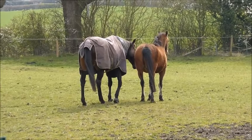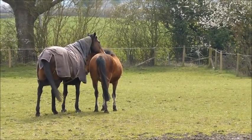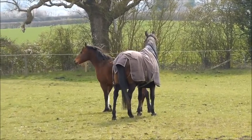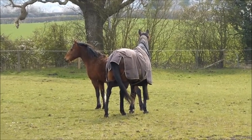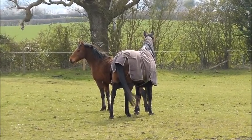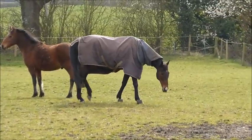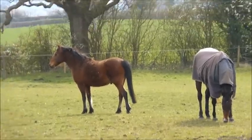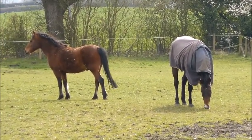But they're pretty good pals, these two now. And luckily, Tommy doesn't care if I take Basil away for a ride. And Basil's pretty good at going away. We usually have a whinny about halfway out. I don't know if he's talking to Tommy or not. We don't hear an answer.